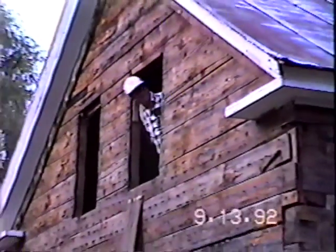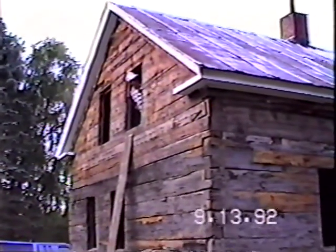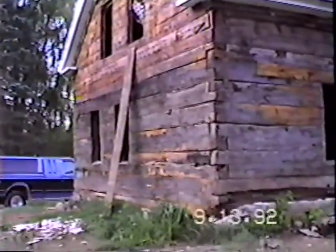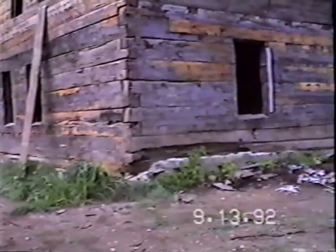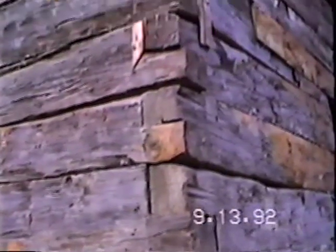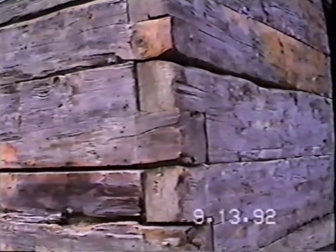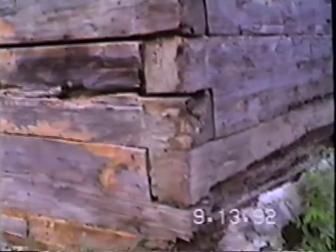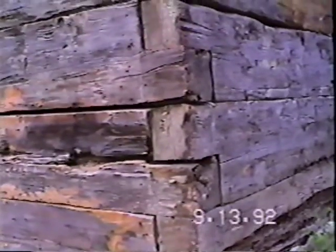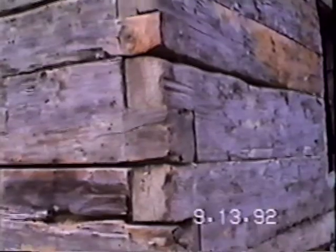Yeah. Where are you? Oh, you're upstairs. Well, we'll come inside in a minute. See how the corners, each piece was cut in half? Whatever you call that. Dovetail. Dovetail. Does this have wooden pegs in it or square nails? I couldn't tell.